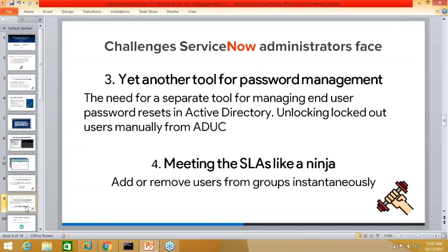The next one is password management. This is my favorite topic. Users tend to forget their passwords all the time. You can't do anything about it. It's a normal course of happening. And as per statistics, of the 100 service calls that the help desk gets, close to 35 of them are for password management related queries or for password resets. So in terms of productivity, this is a huge time drainer.